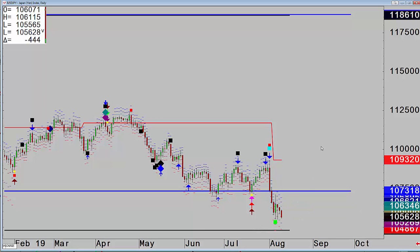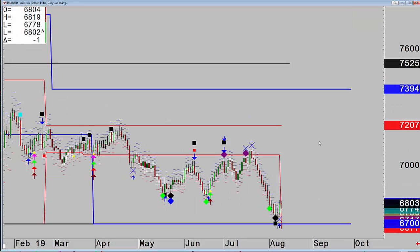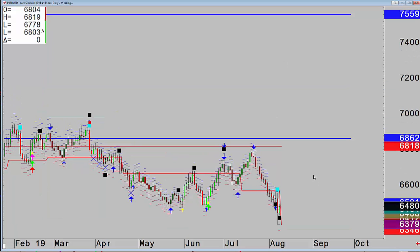The Aussie the week before hit the downside target at 67.70, and then on Wednesday a rate cut in New Zealand caused a spike low, hit that 67.00 final support, and it's held. So only really for the most aggressive would want to be getting long. I'd want to see the dollar index break down before getting a little bit more aggressive about saying that you want to get long the Aussie.